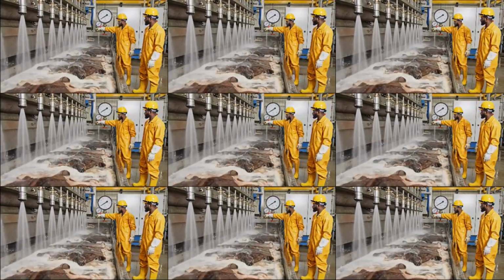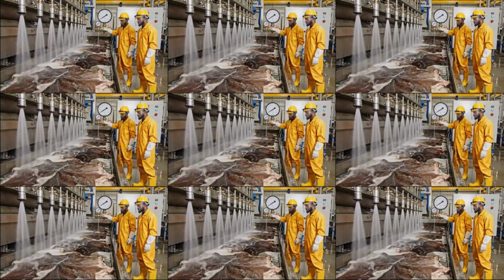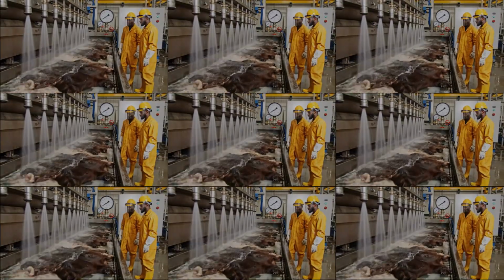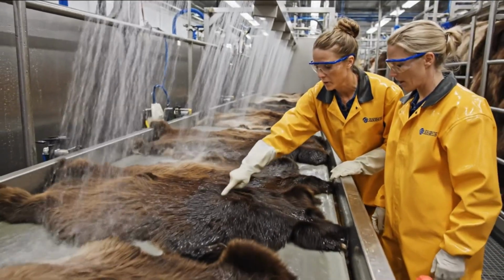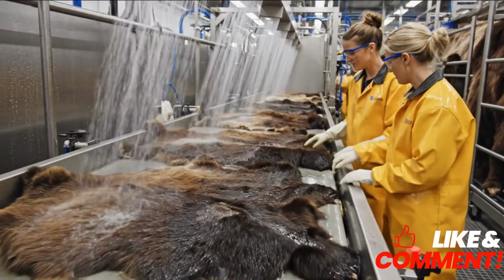Step 18, high-pressure shower rinse for bear hides. Check this spot here, looks like a slight discoloration. Got it. We will monitor it through the next section.